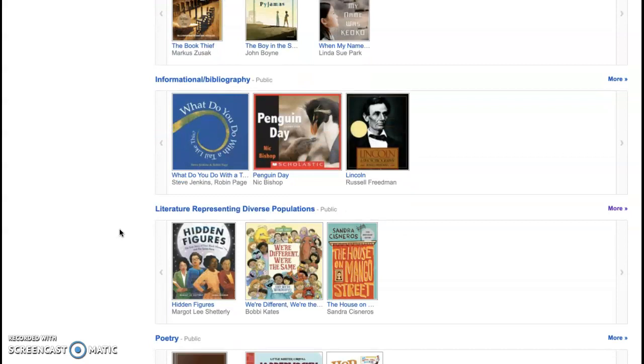Informational bibliography, my favorite would be What Do You Do with a Tail Like This? I remember reading this book several times as a child, and I learned a lot about the different body parts of animals and what the purpose of these organs do, or what the body parts do. So that would be my favorite book in this section.